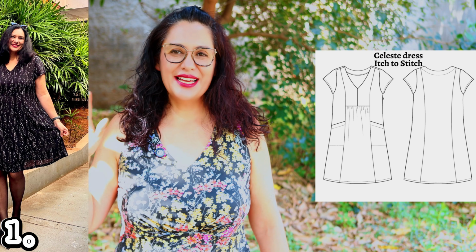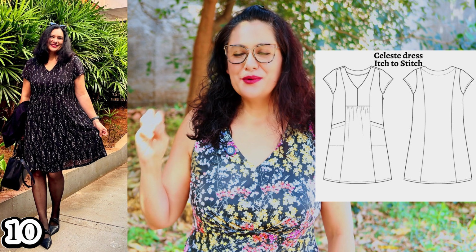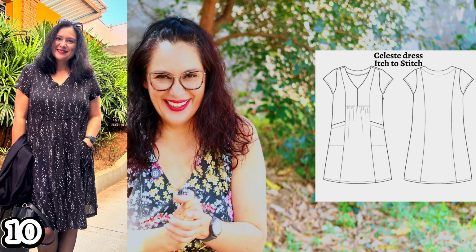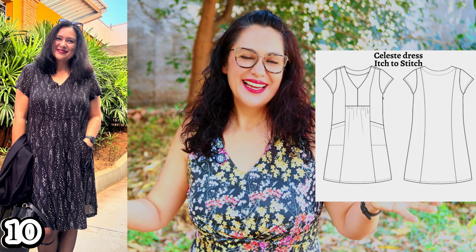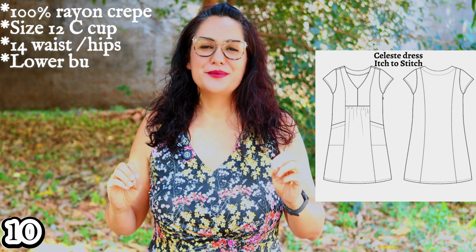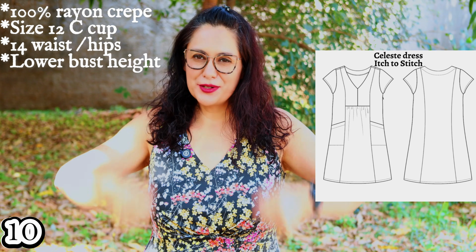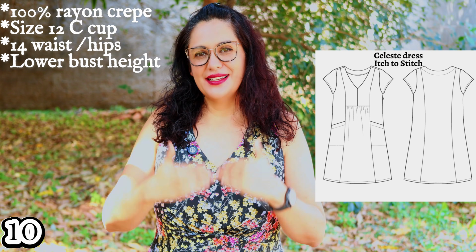Love that. Now, the next dress that you see there, I really want to pronounce it in Spanish because that's how I see it, Celeste. But it can be called Celeste. And this was a really awesome dress I made in 2020. I love the design lines. You can just slip it right on over your head. The V-neck line is really pretty.